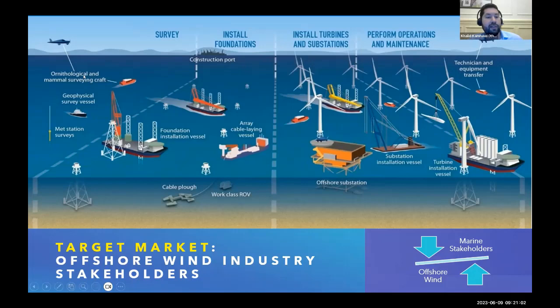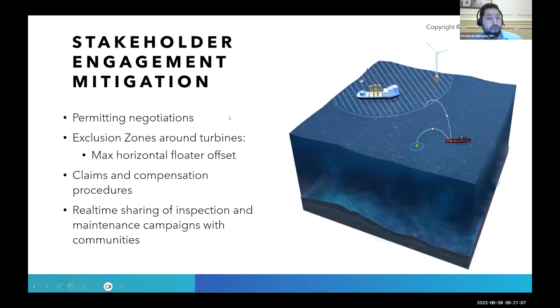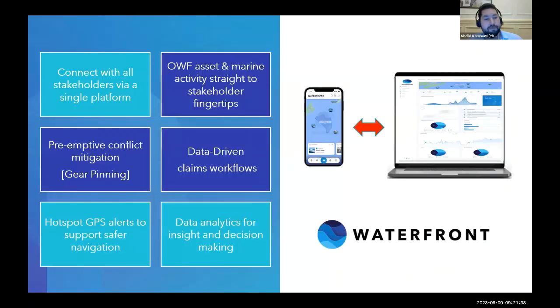You need to deal with stakeholders from fisheries and port authorities and others throughout the life cycle of a project. And why do you want to do that? Because you want to address permitting negotiations. You want to always be aware of any exclusion zones during any offshore works. You also want to have an evidence-based claims and compensation process. And ultimately, you want to have a real-time sharing of inspection maintenance campaigns with communities so that you can avoid any downtime due to blocking your marine activities from stakeholders.